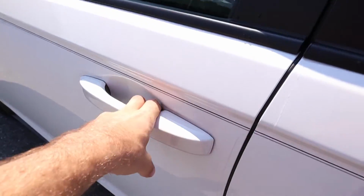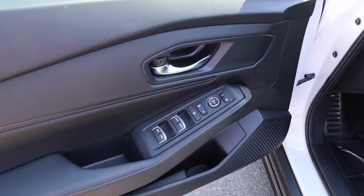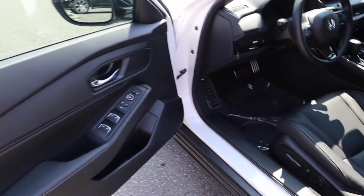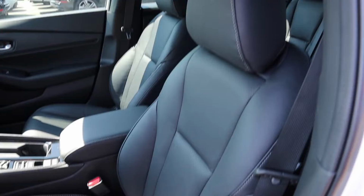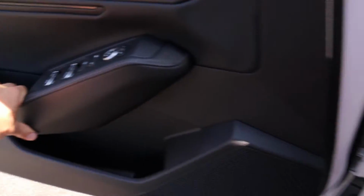And then the front door panel is finished off just like the rear. There's the speaker, all of the window and side mirror adjustments, release handle, and even more storage in that lower section. And then same design for the automatic seats up front. And it's a low car, so you do have to step down into it.